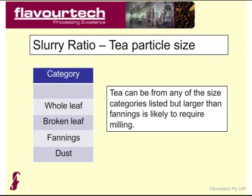And it's fair to say that tea from all of these categories can be considered as raw materials for processing on the IES. Whole leaf and broken leaf will certainly require milling within the IES slurry preparation module in order to produce usable slurry. There's also, to some extent, a trade-off between raw material cost and quality to be considered. So whole leaf will be a more expensive starting material than dust, for example, but will certainly yield a better aroma quality. And in many cases, in fact, the compromise may be to choose a raw material from either broken leaf or the fannings category.